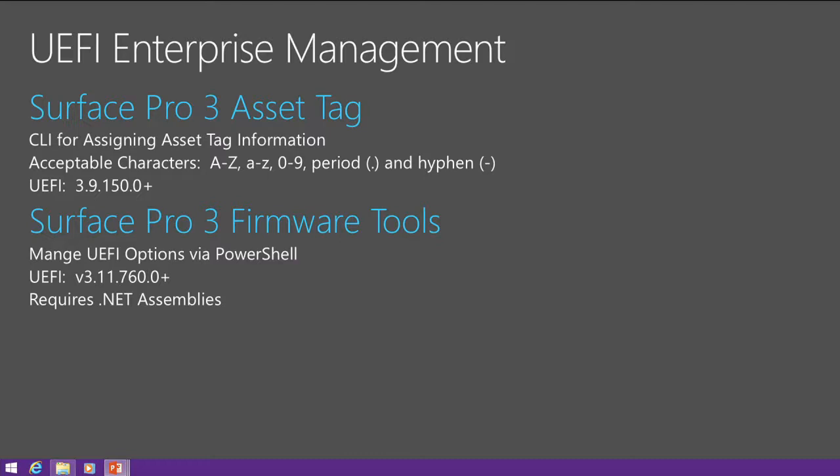So from an asset tag information standpoint, essentially it's a DOS command that you would run from command prompt. And then the one requirement is obviously that you need the actual executable itself, but you also have to have Eufy version 39150 or above. So once you get to that level and above, then you'll actually be able to use the Surface Pro 3 asset tag tool. So from an acceptable character standpoint, that kind of gives you an idea of what you can include as part of that asset tag, so that way you can apply it to your devices.